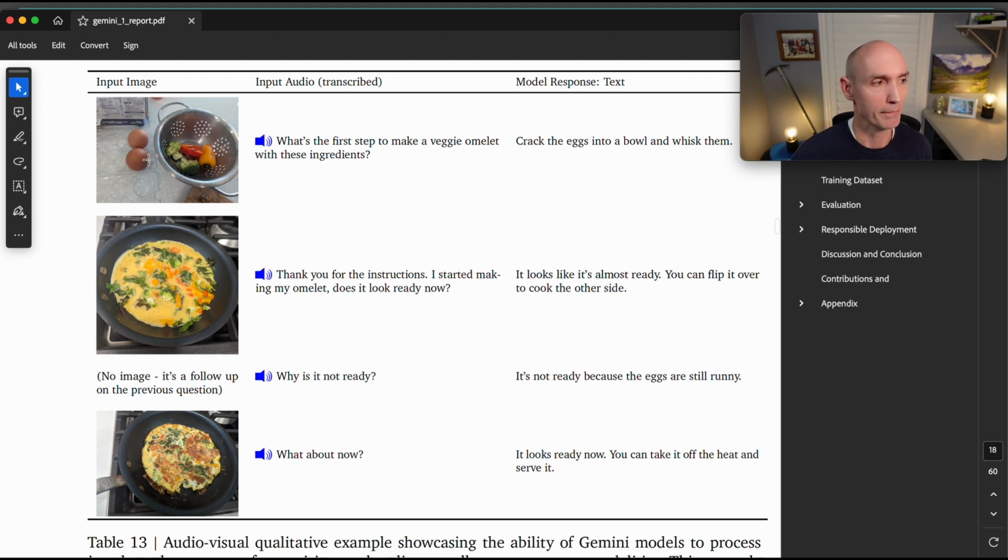So here's the input image. Let's say you got some eggs and some vegetables, and you say, hey, what's the first step to make a veggie omelet with these ingredients? And then the model says, hey, crack the eggs into a bowl and whisk them. And then we see another image being taken. Thank you for the instructions. I started making my omelet. Does it look ready now? So it's asking it, hey, is this food done? And then it says, it looks like it's almost ready. You can flip it over to cook the other side.